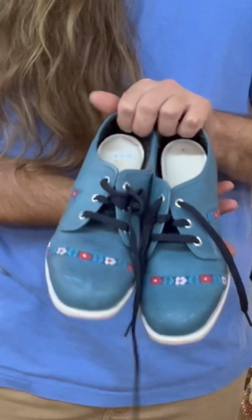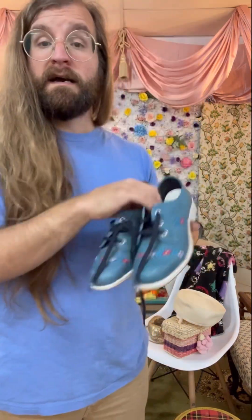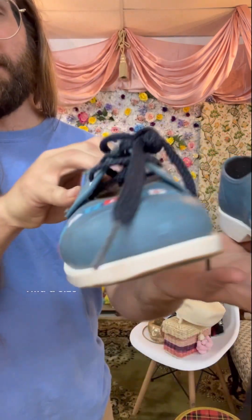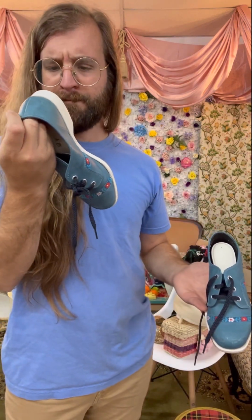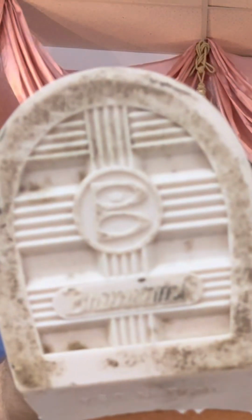Look at these. Look at them. So we've got a bowling shoe here. I'm asking 20 on it. It's got little embroideries here and there. Super sweet. Here's the sole. They are a, I cannot read it, but it starts with a B. It's that iconic B brand.